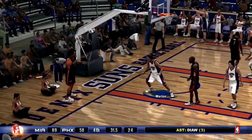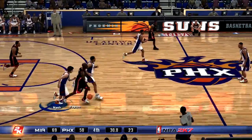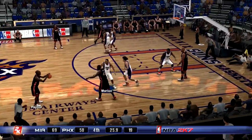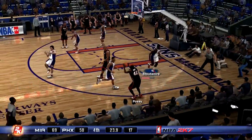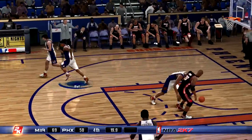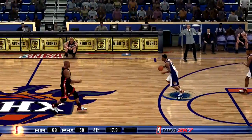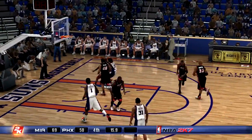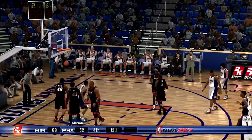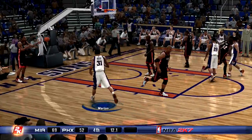He's so good on the offensive glass. He never assumes a shot's going in. And that's why he's ready for the tip. 7 second difference between the shot clock and the game clock. For three, missed by Posey. Poked loose, but it's recovered by Dion. The Suns have a lot of ground to make up. The last basket was nailed by Marion.